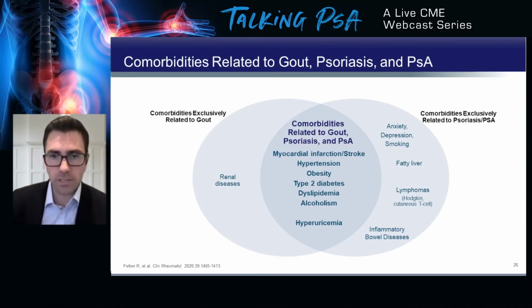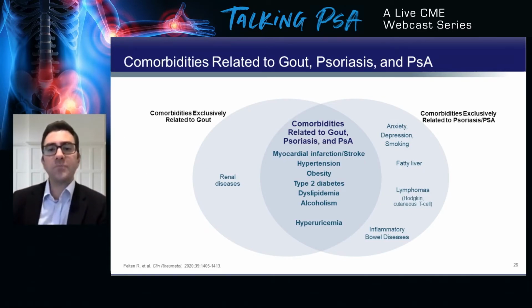So let's dive a little bit deeper into this, because it turns out, in fact, that there are overlaps. I may have altered this a little bit in terms of what fits into the middle section of areas of overlap between comorbidities related to gout and those to psoriatic disease. But the point is there is an area of overlap, particularly around metabolic syndrome, obesity, type 2 diabetes, alcohol use, et cetera, in that space.